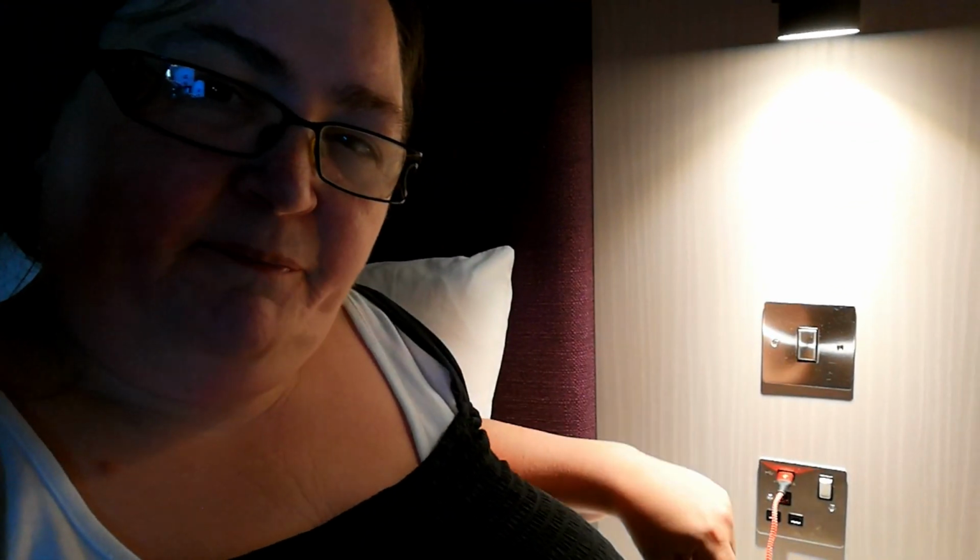Now I've just looked across the room at the ones under the telly and they're not USB. Is the one over there USB? No, where you are. I have, yeah. Right, so I've just had it confirmed by my husband, who didn't know what I was just talking about, that the other socket on the other side of the bed is also USB. So, well done, Premier Inn.